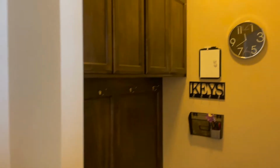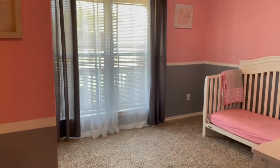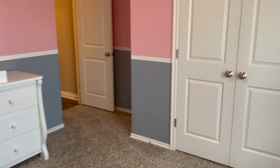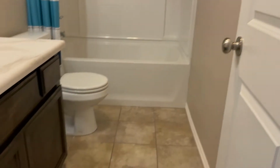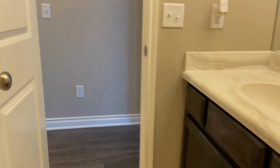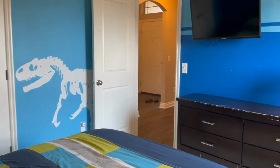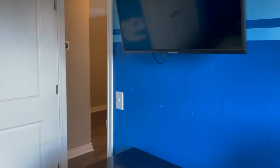In this home, the hall bedrooms are immediately on your left as you enter the home. This little hallway includes the 2 bedrooms, the bathroom in the hall, and also the laundry room. The bedrooms in this home are carpeted, and then there's tile in the bathrooms, and then laminate throughout the rest of the home.